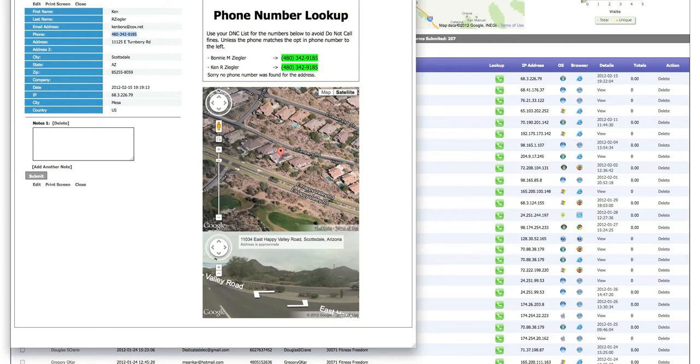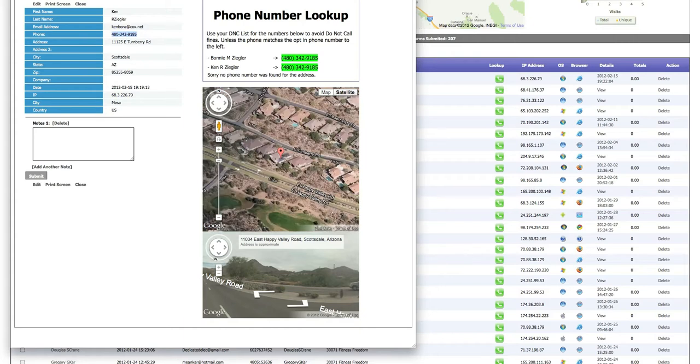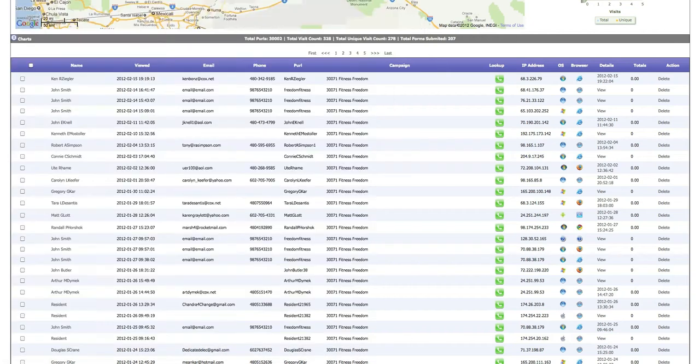Now, in this thing, you can see that basically we have a map of the actual residence where the person is. This is how we target where they're at. And as well, you can actually use the street views to be able to look a little closer. Now, this allows for notes to be left, and used a little bit like a CRM would be used. So that's basically the Purl stats and tracking on this side of it. Reverse phone lookup is generated here.